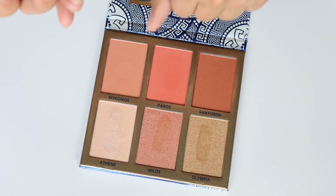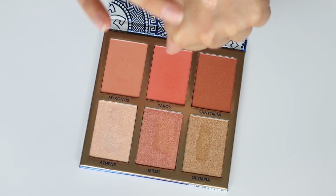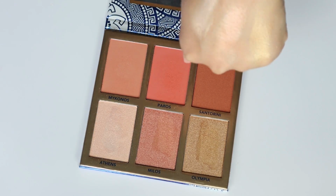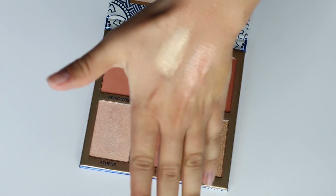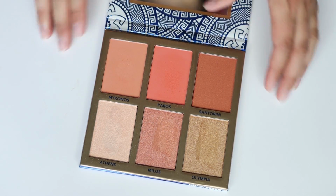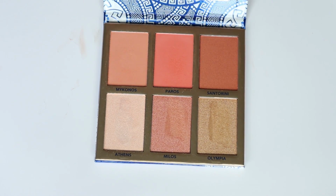I have been so in love with it lately. I used it in my last video, and you guys were upset with me that I didn't swatch the highlighters, but here we go. Here they are. Super reflective, super pigmented. They're crazy. But I've been loving this, especially for the blushes. They're all the perfect peach tones, and I just am so happy with it. I love it so much.